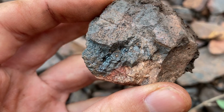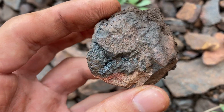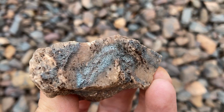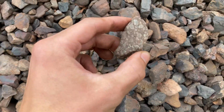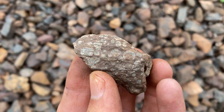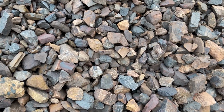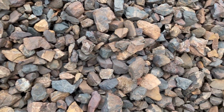This one has more of those botryoidal crystals on it. Nothing much on the other sides. This one's got some interesting crystals on it too. And I find rocks around here that have these weird circular patterns like this. Those are pretty cool. Lots of rock.